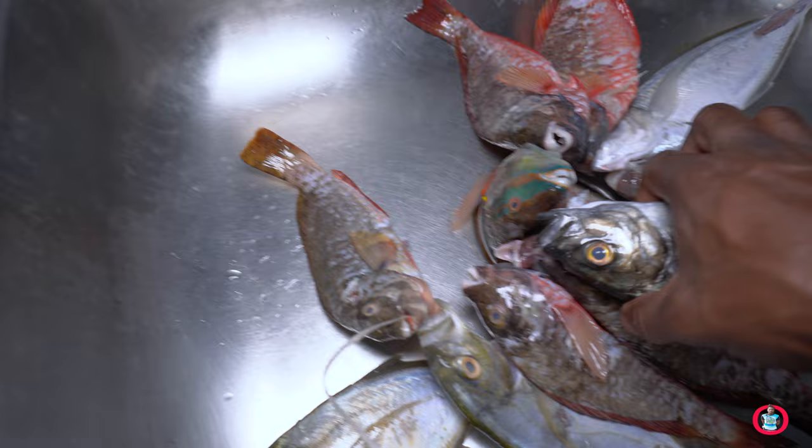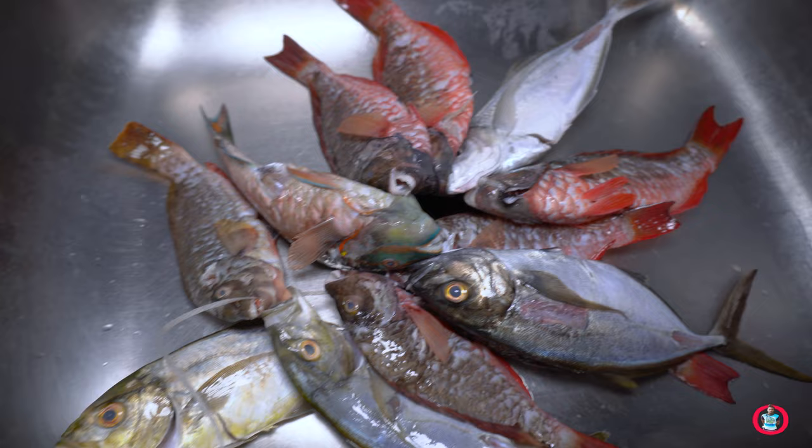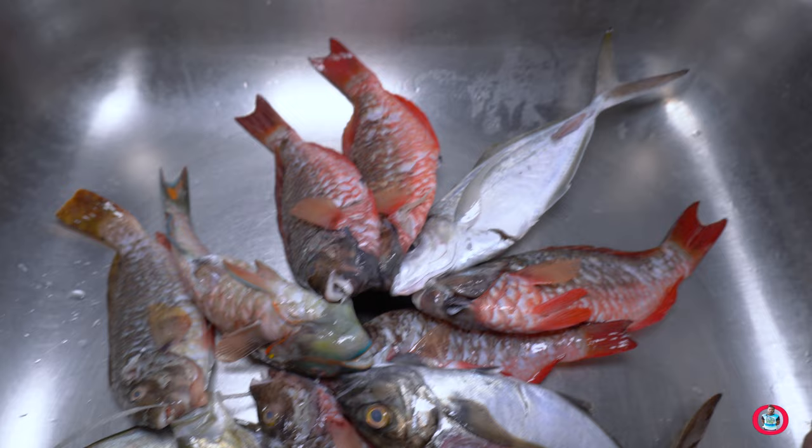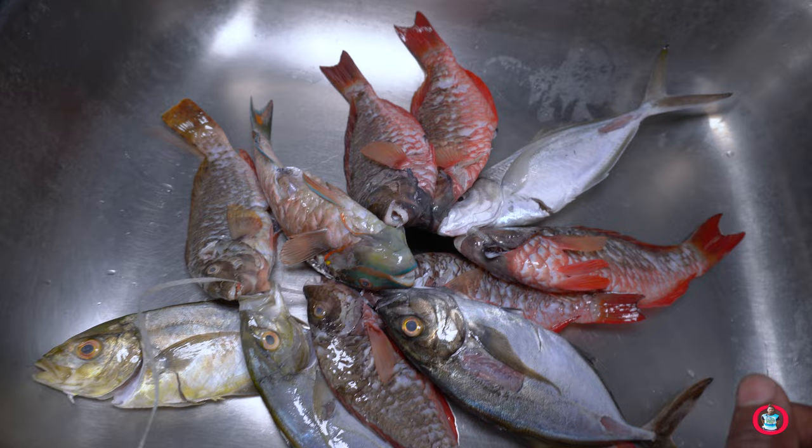So, yeah, we need to show them. This is the catch. Just get them off the ice out of the igloo, yeah? Nice and pretty catch this. I'll share them with me and my mother and such. Do a cookout of them. Remember, don't go nowhere.